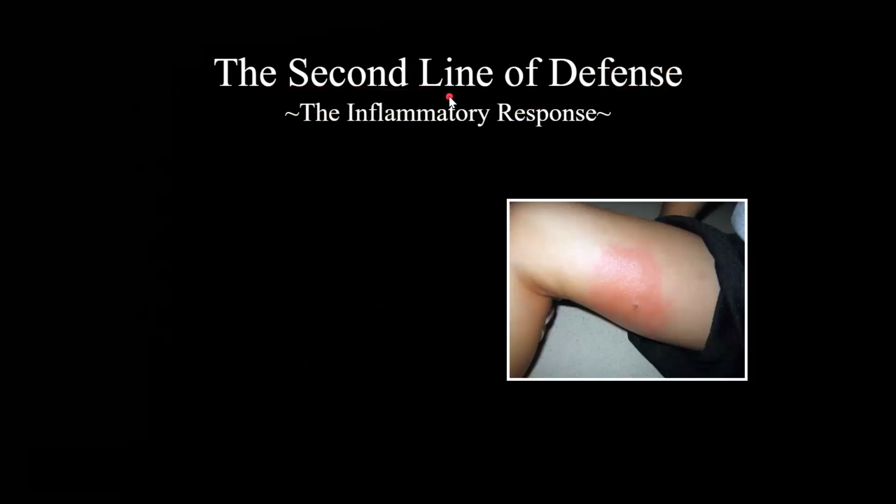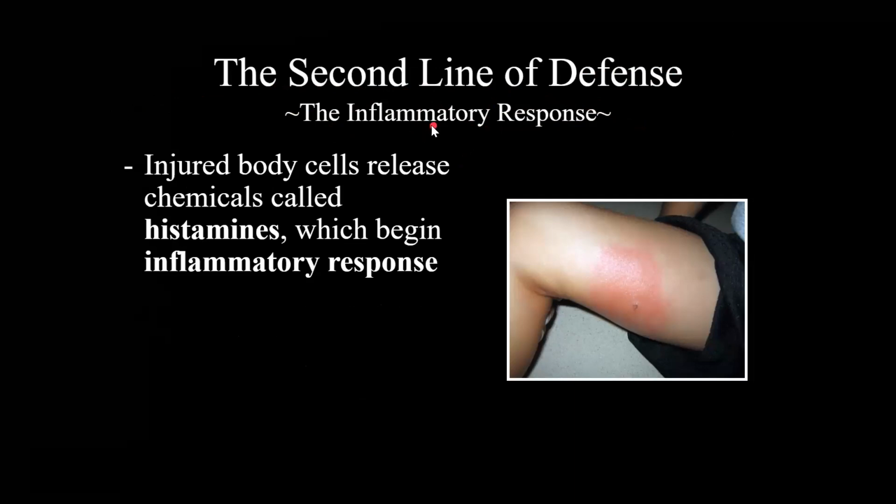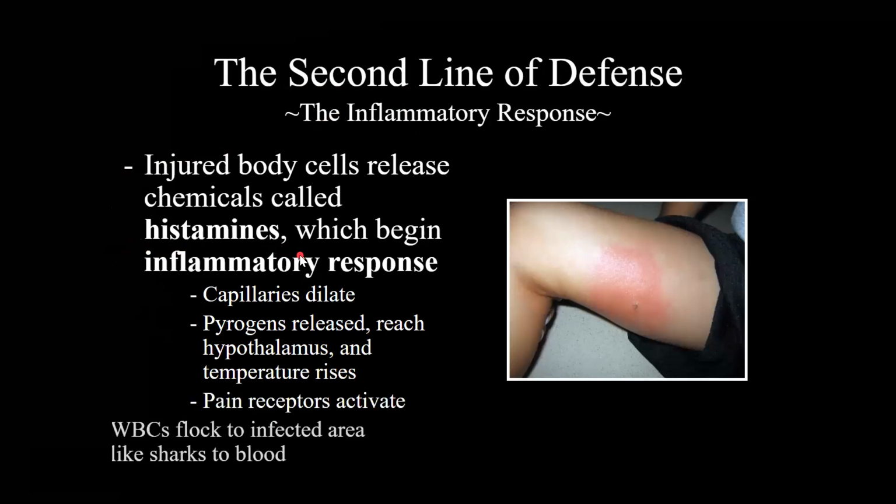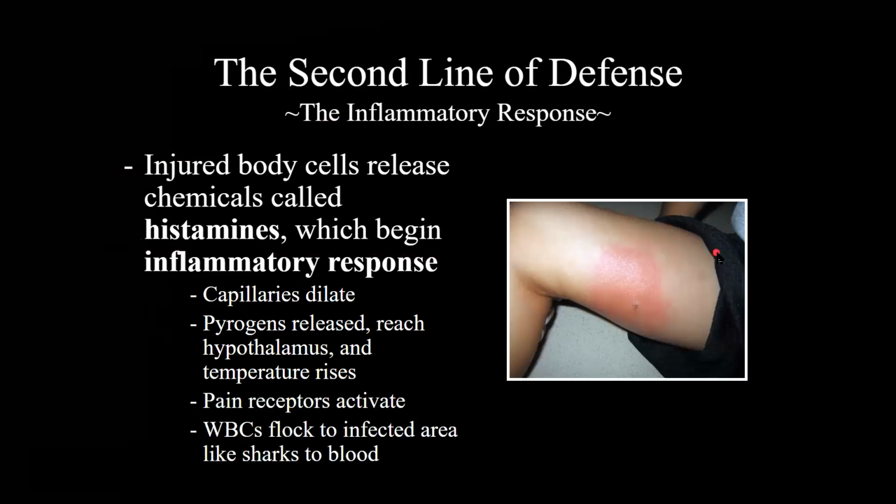So one of the side effects of these T cells and white blood cells rushing to an area in order to attack infections is inflammation. When body cells get injured, they release chemicals called histamines. The histamines trigger a whole bunch of stuff to happen in that area.